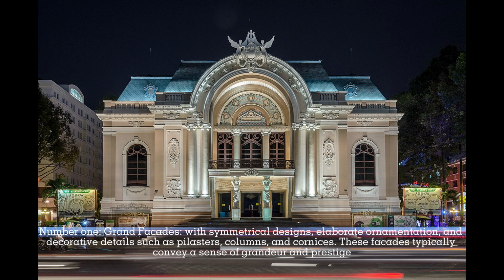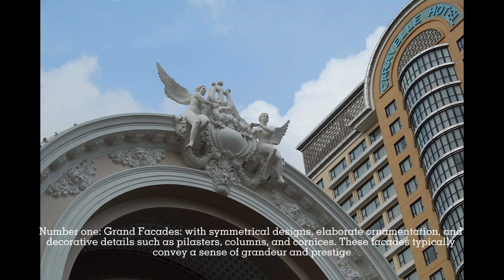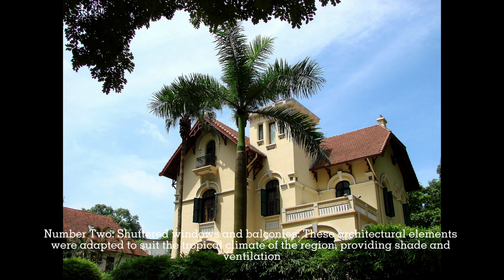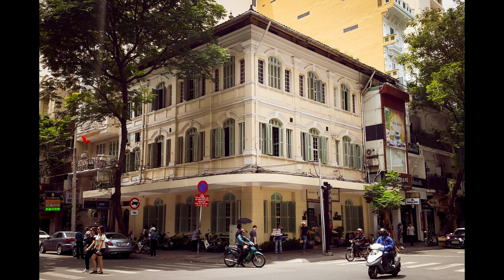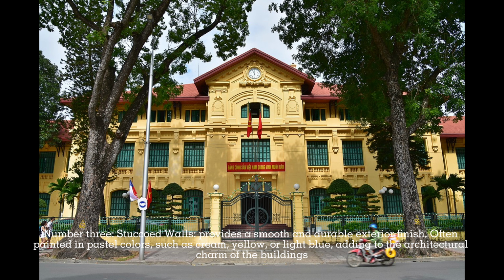Number 1. Grand facades with symmetrical designs, elaborate ornamentation, and decorative details such as pilasters, columns, and cornices. These facades typically convey a sense of grandeur and prestige. Number 2. Shuttered windows and balconies. These architectural elements were adapted to suit the tropical climate of the region, providing shade and ventilation. Number 3. Stuccoed walls provide a smooth and durable exterior finish, often painted in pastel colors, such as cream, yellow, or light blue, adding to the architectural charm of the buildings.